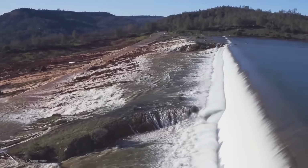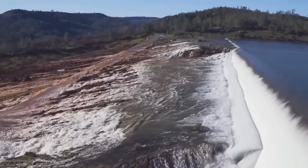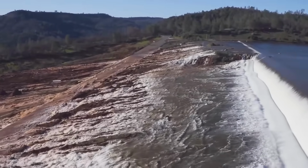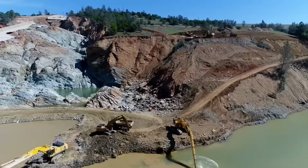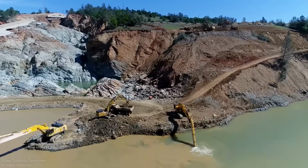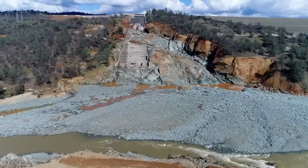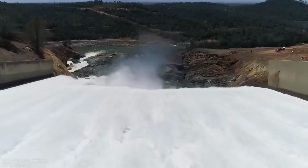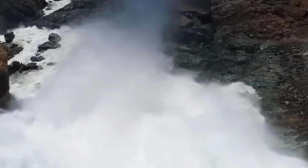At the emergency spillway, overflows had similarly scoured the hillside, creating erosional headcuts that traveled upstream, threatening the safety and stability of the structure and ultimately leading to the downstream evacuation. In total, more than 1 million cubic meters of soil and rock were stripped away, much of which was deposited into the Feather River below the dam. Both spillways were rendered totally incapable of safely discharging future flood flows from Lake Oroville.